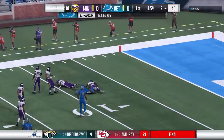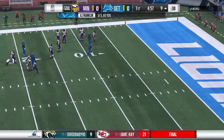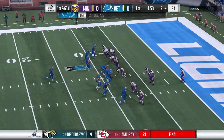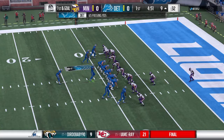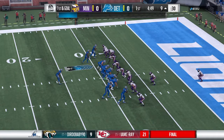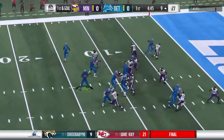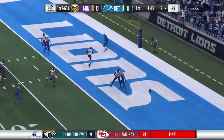And he carries this one all the way down to the 9. A gain of 39 that time. This offense can certainly move quickly when they want to. Three plays, three pass completions. In the blink of an eye, they've got a first and goal. Almost felt like a lightning bolt hit in this game, didn't it? For them to get downfield that quickly.